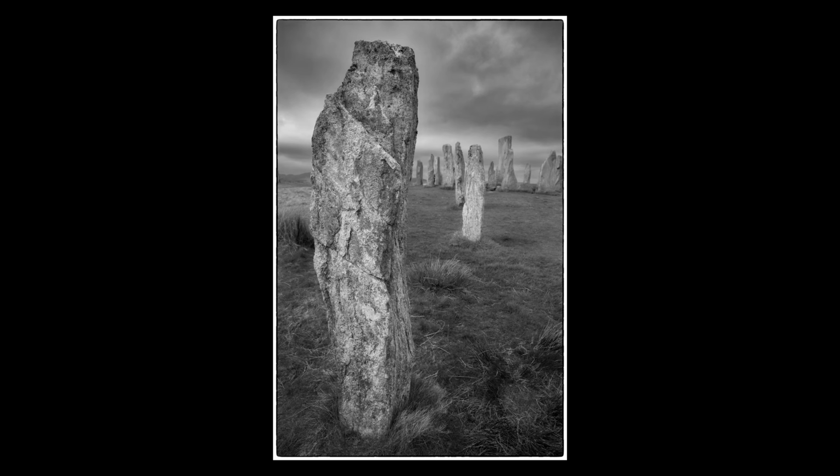This next image is another black and white conversion from a visible light image. This stone caught my attention because it almost looked crouched, like it was a human. So I arranged it on one side of the frame and tried to find an angle that emphasised that almost crouching stance, but also included as much as possible of the stone circle behind it.